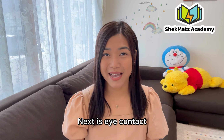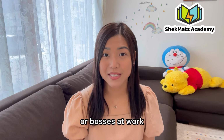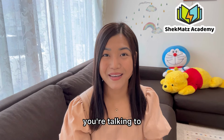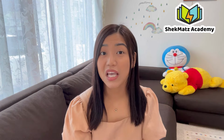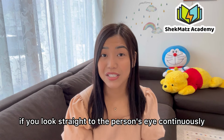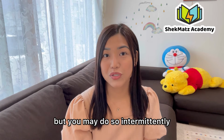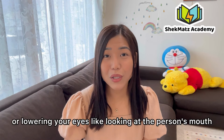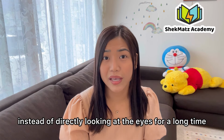Next is eye contact. When talking to someone older or to your superiors or bosses at work, try not to stare continuously at the person you're talking to. It may come across as confrontational or impolite if you look straight into the person's eyes continuously. Eye contact isn't forbidden in Japan, but you may do so intermittently while looking mostly slightly away, or lowering your eyes, like looking at the person's mouth instead of directly looking at the eyes for a long time.